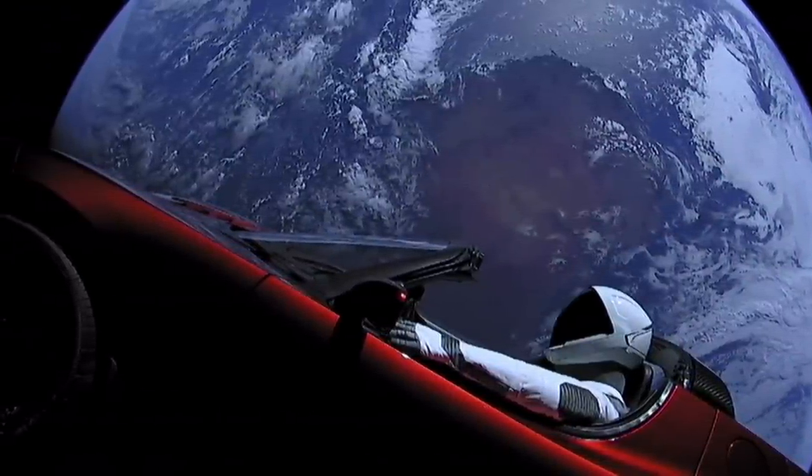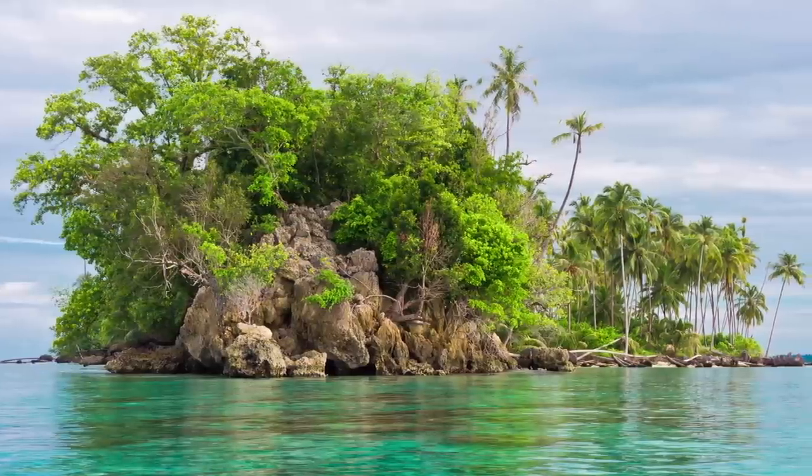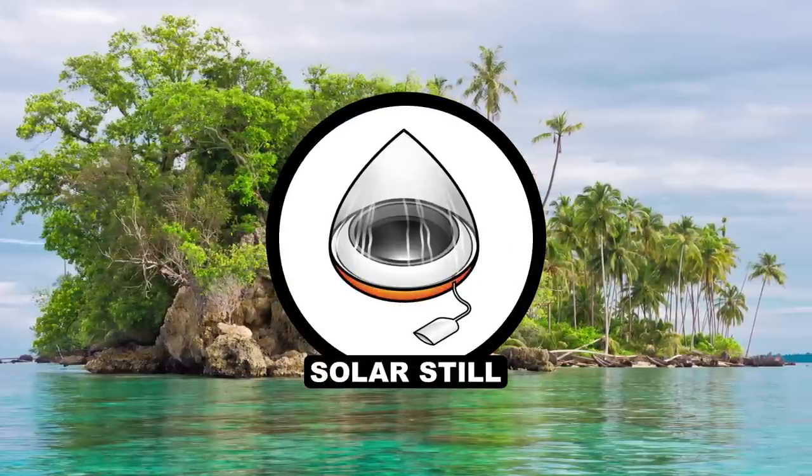Elon, are you listening? But the sun can be useful if you're stranded on a desert island and happen to have one of these cute little stills. Aw, look at this little guy.